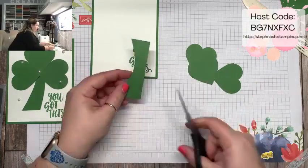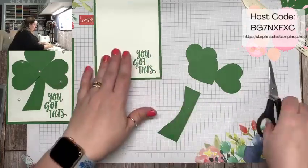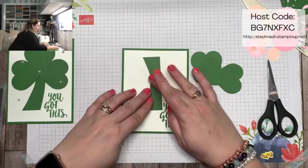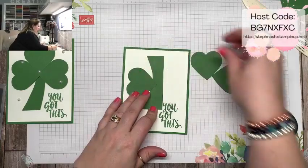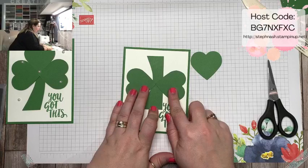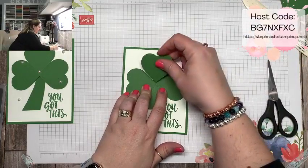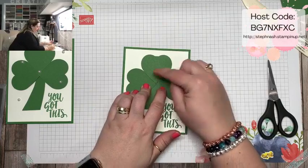And so I got slightly larger at the top there, so now I can decide which end I like better when I'm positioning this. Yeah, that's okay. And we're going to end up trimming it once we've got our details on. Your hearts are just going to get layered over top. So what I'm doing is the pointy ends are going to come together on the two side pieces, and then the top will come in and fit perfectly.